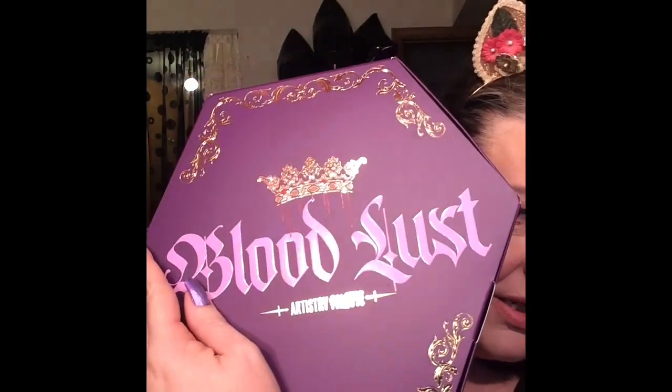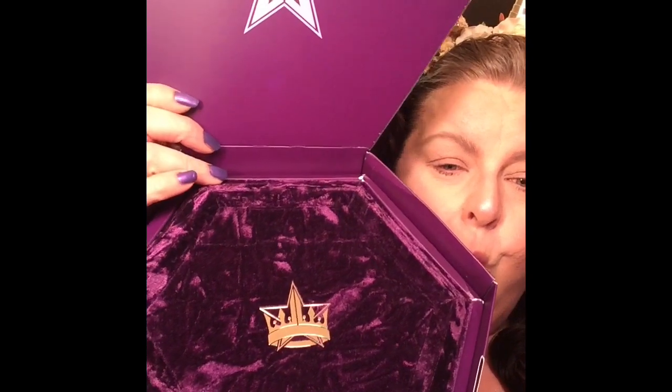The whole mystery box thing notwithstanding, but it's a little insert card. Looking fierce. All right, so that's what the outer carton looks like. Shiny and blingy and pretty. Oh, wow. I mean, wow.